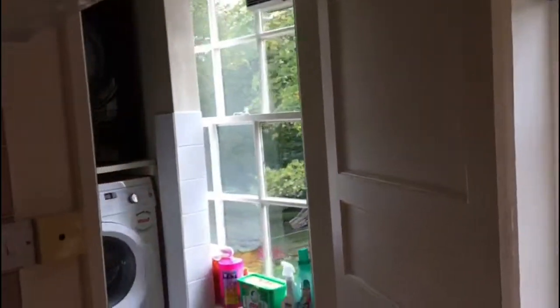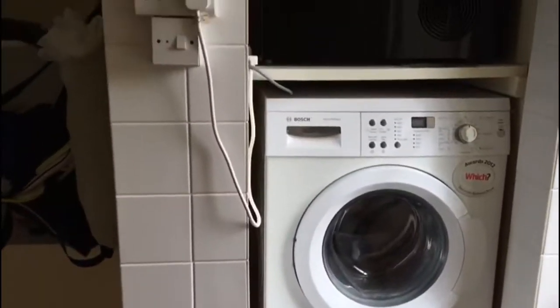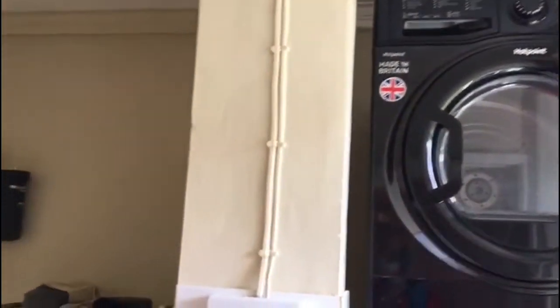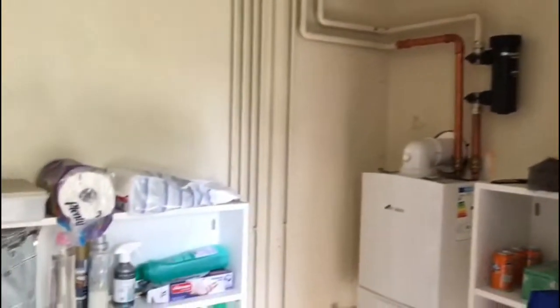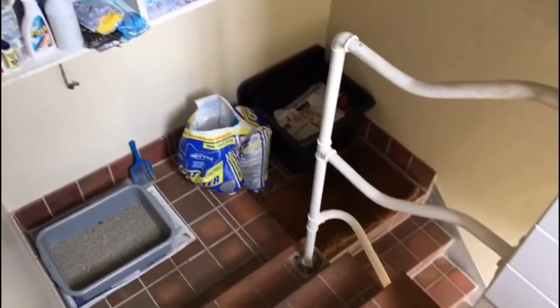Off of the kitchen, there is also a utility area, which forms the stairwell leading down to the gardens.